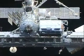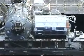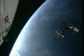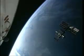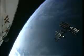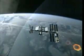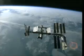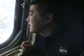And it was a beautiful day, and we got some great views of Columbus with both external payloads and all the equipment attached. Space station is just an absolutely incredible sight, and it's very, very large. And it's just breathtaking to see it flying with the Earth in the background. And there's a view of Dan leaving his home in space and headed back to the house.